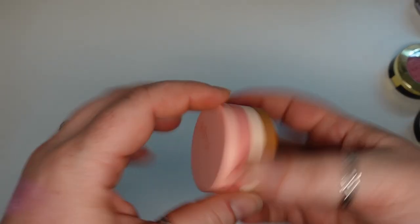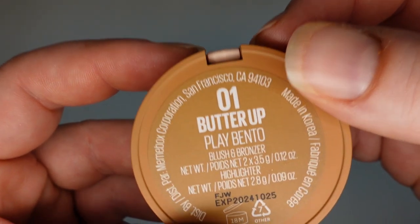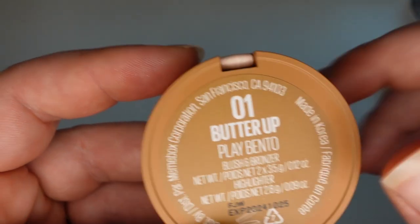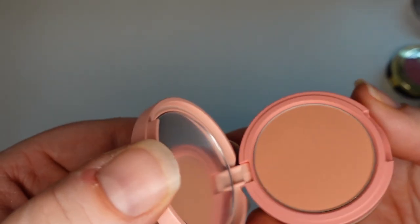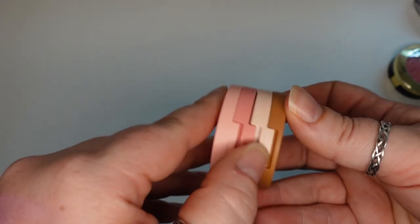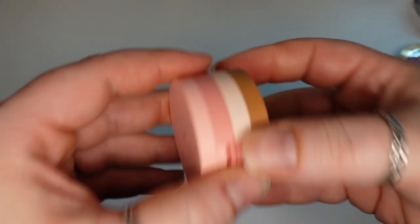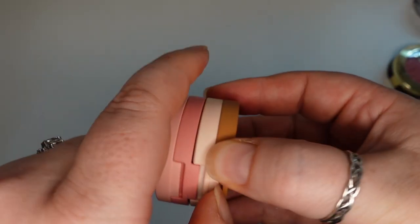Okay, lastly, in this stack, I have the Kaja. This is the Play Bento Blush and Bronzer Trio in the shade 01 Buttercup. I have kept this in my blush collection because I think it's still sitting on my vanity, so I just shoved it in here. And it has the powder blush, the powder highlight, and the cream bronzer.